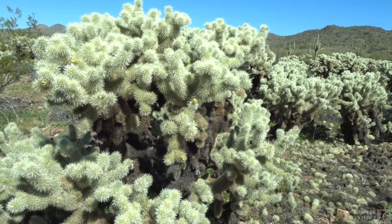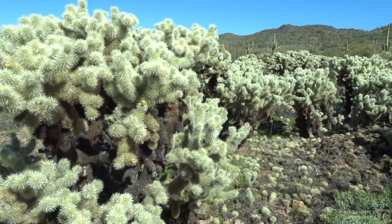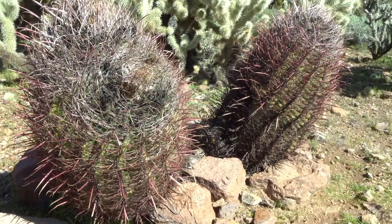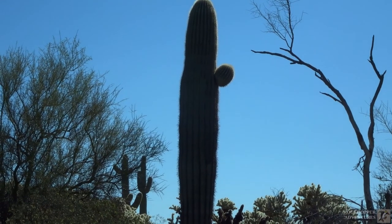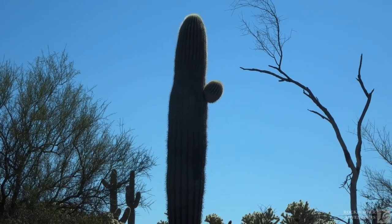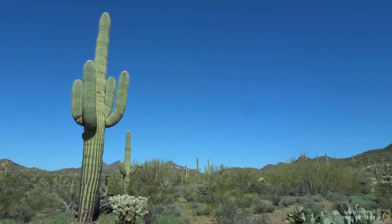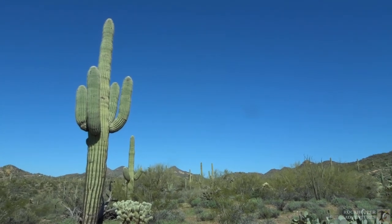These are teddy bear chollas. Look but don't touch. You don't want to be playing in here. These two are barrel cactus. Did you know it could take up to 50 years until a saguaro cactus starts to sprout another little limb, such as this one off the side? The saguaro to the left could be over 150 years old.